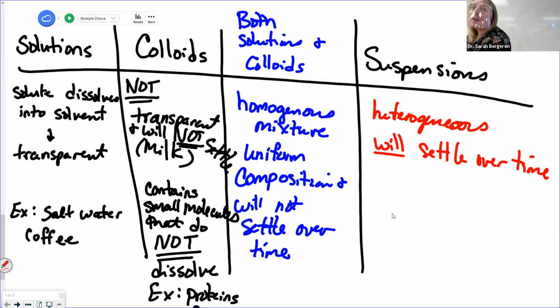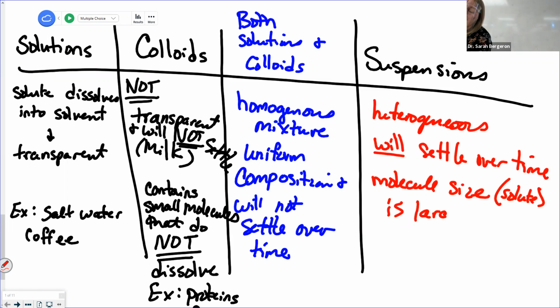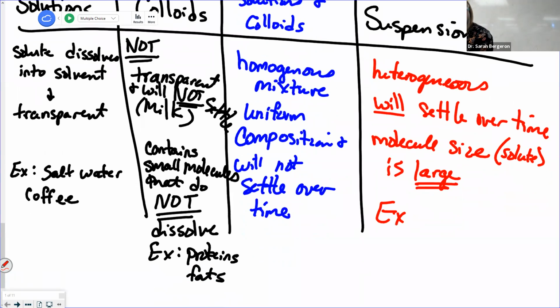So what makes something settle? Size. So molecule size, and this is the solute, is large, right? Because something heavy will do what? Will settle, right? So think about some examples of suspensions. Our blood, because red blood cells are really heavy, really dense compared to some of the other portions of blood. And so they will eventually settle, right? Muddy water.